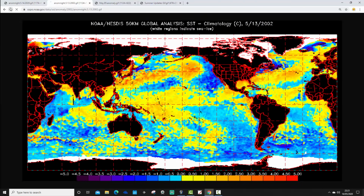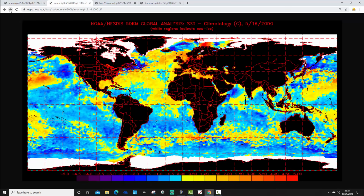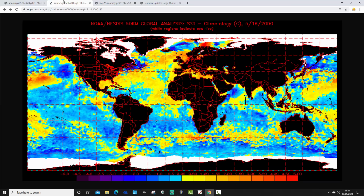I don't think there's much comparison. 2002, there's not much comparison with 2001 either. Obviously, as we go further out, the image is changing and it's becoming more basic. We go through to 2000, the year 2000. Again, not a good match. It's much cooler in the tropical Atlantic at this point in the year 2000 compared to now.